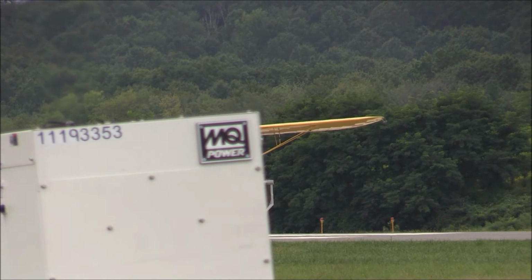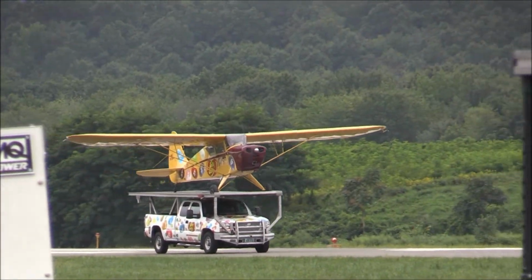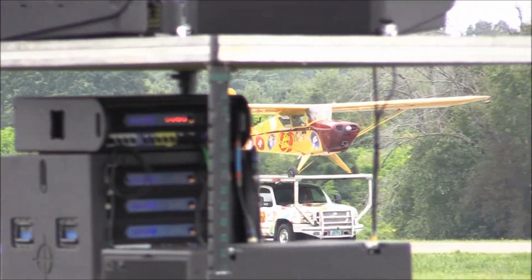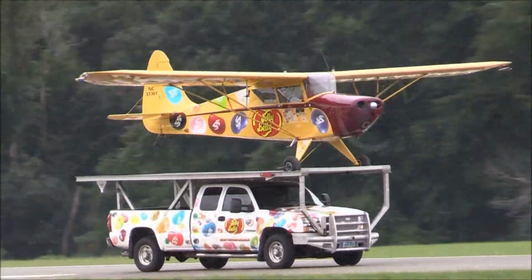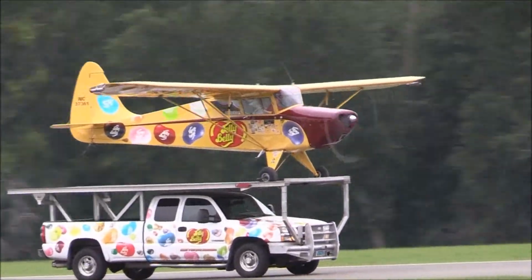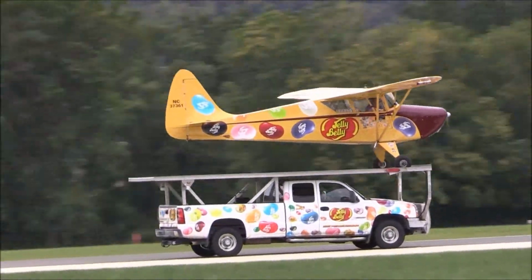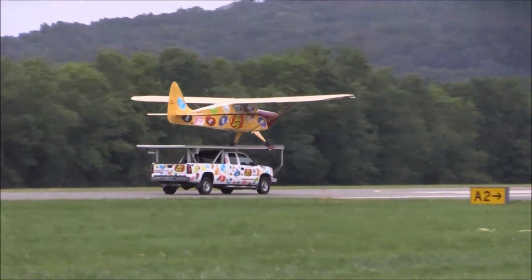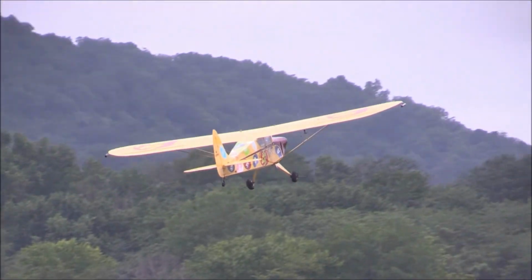All right. Now it's takeoff time. Watch as the truck speeds up. All right, tail comes up. See how quick it does. Now watch it pop off. He'll get up to about 40, 50 miles an hour in the truck. That'll give him some airspeed to pull back on that stick and pop that airplane right out of those little detents, and he'll be flying it again. Ready, ready, pull. There we go.